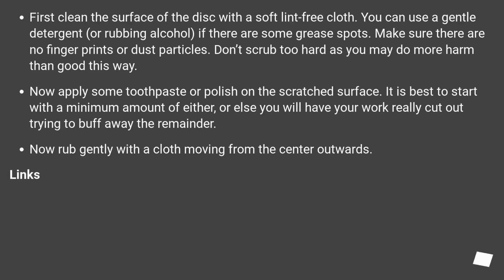Now apply some toothpaste or polish on the scratched surface. It is best to start with a minimum amount of either, or else you will have your work really cut out trying to buff away the remainder. Now rub gently with a cloth, moving from the center outwards.